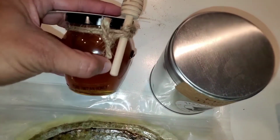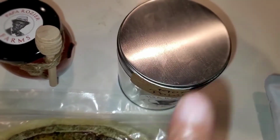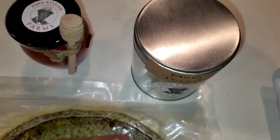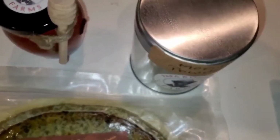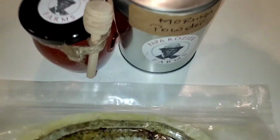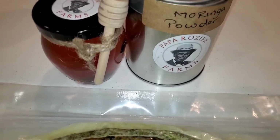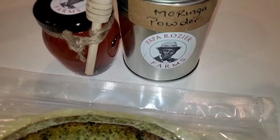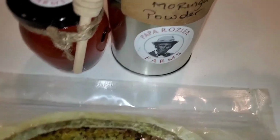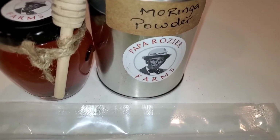I wanted to try their Haitian honey as well. With this moringa powder and with their moringa oil, you can use it on your salads and stuff too. I've seen them show recipes they're cooking out of their store, and they sprinkle some moringa oil on their salads and foods. So that is like a one stop shop. You can use it for just about anything. I like their moringa oil.